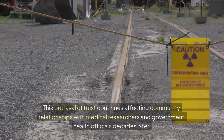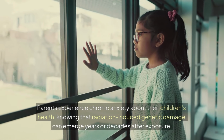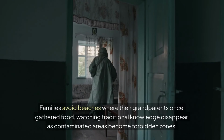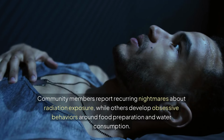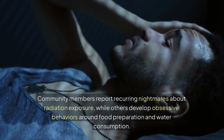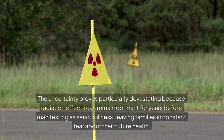Parents experience chronic anxiety about their children's health, knowing that radiation-induced genetic damage can emerge years or decades after exposure. Families avoid beaches where their grandparents once gathered food, watching traditional knowledge disappear as contaminated areas become forbidden zones. Community members report recurring nightmares about radiation exposure, while others develop obsessive behaviors around food preparation and water consumption. The uncertainty proves particularly devastating because radiation effects can remain dormant for years before manifesting as serious illness, leaving families in constant fear about their future health.